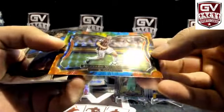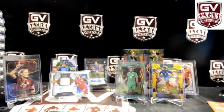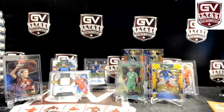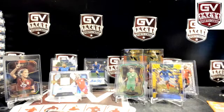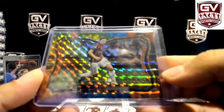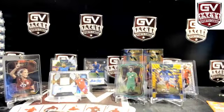AC Milan, Ricardo Montolivo on the tie-dye. AC Milan, that is Chen. 15 of 30. Ricardo Montolivo, tie-dye.